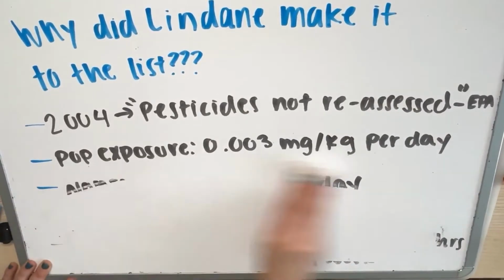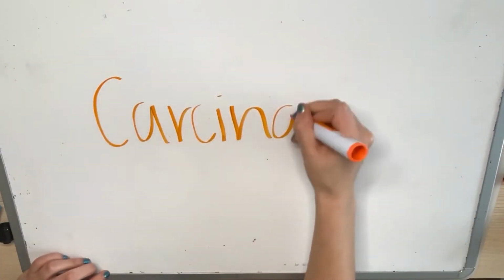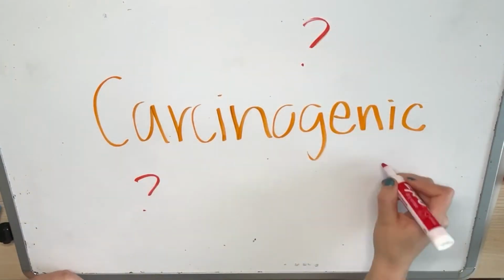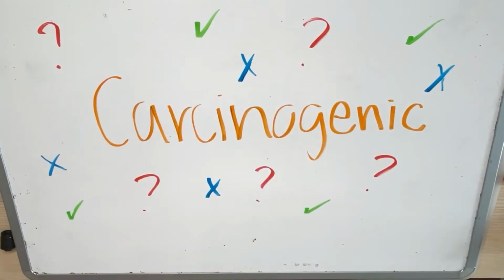Now, many have questioned if Lindane actually has some level of carcinogenicity associated with it. Interestingly, some animal studies performed by OSHA have suggested the potential for Lindane to be carcinogenic. However, other studies have failed to prove this, and there is still not enough evidence to prove this chemical's carcinogenicity. So for the meantime, it's not considered to be.